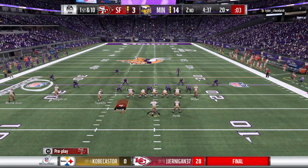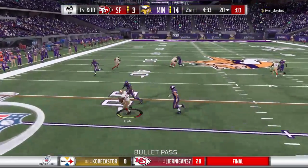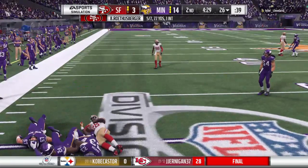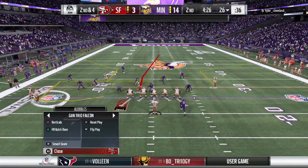Time running out here on the play clock. Trying to shake off the interception. He'll look to throw. Out to the flat for Hyde. And he's able to get up here to the 26. It'll be a gain of 6, and it's a second down.